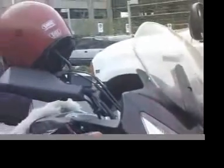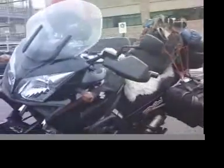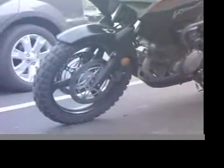Put some reflector strips on the front of the bike. Wish I could get my windshield a little bit higher. It's going to be a problem when I get high winds, but we'll see. Tires, I hope they hold out.